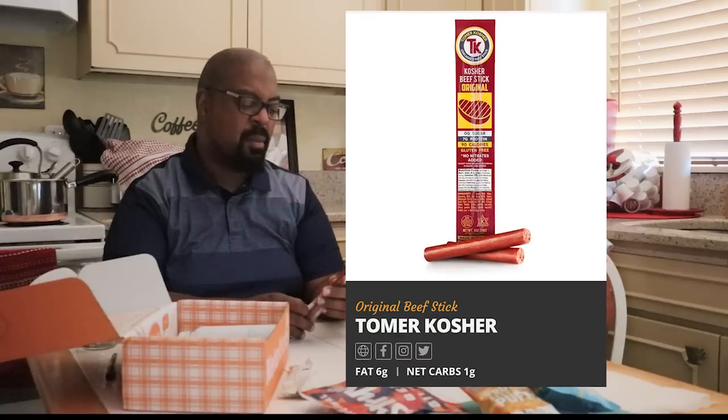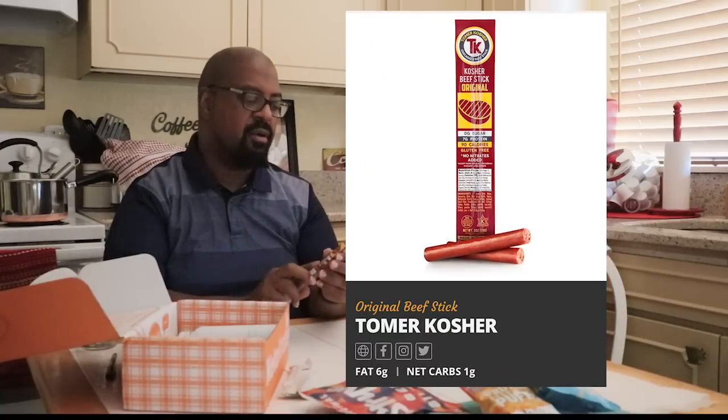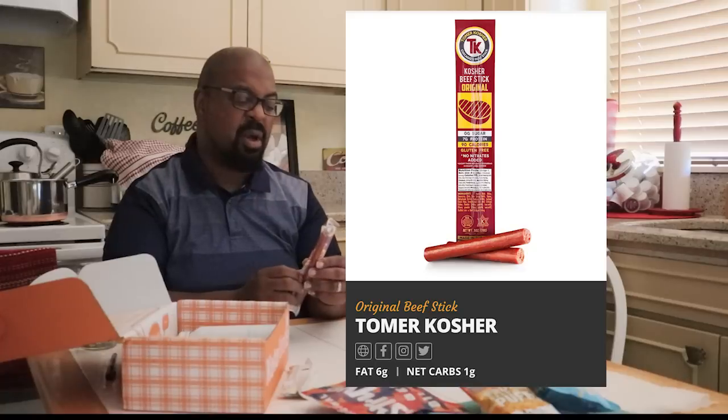All right, here's our other meat product, because like we specified, we generally receive several. From Tomer Kosher, Chicago's beef stick. No sugar. 0 sugar, 7 grams of protein, 90 calories, no nitrates added. That's what makes it kosher. It's not resealable, but we'll put it in the bag. You want some? You can go ahead and taste it.